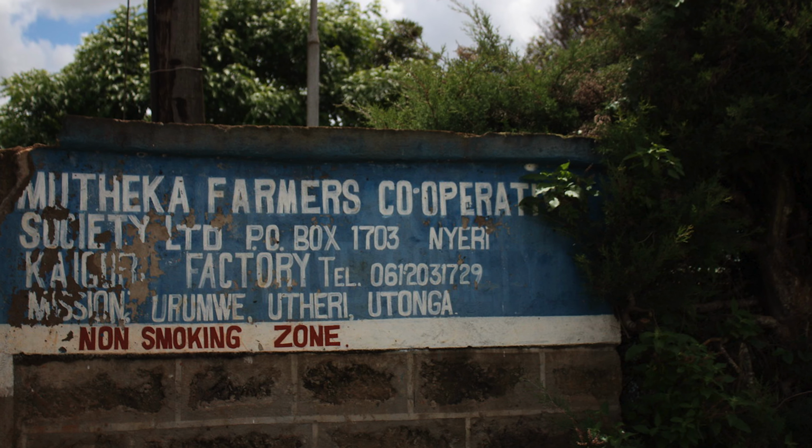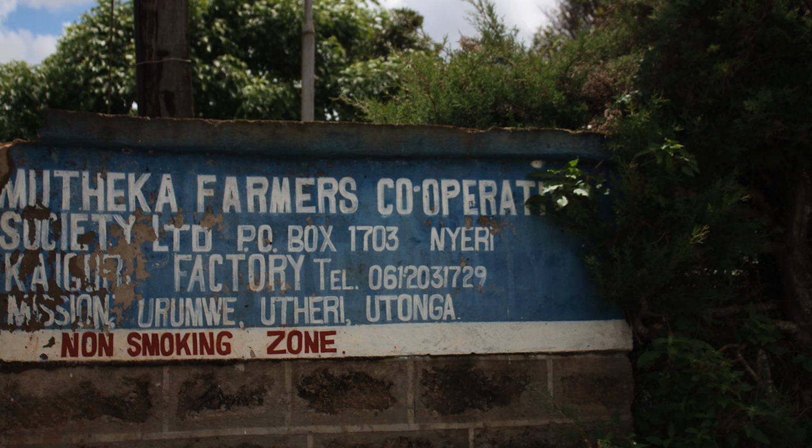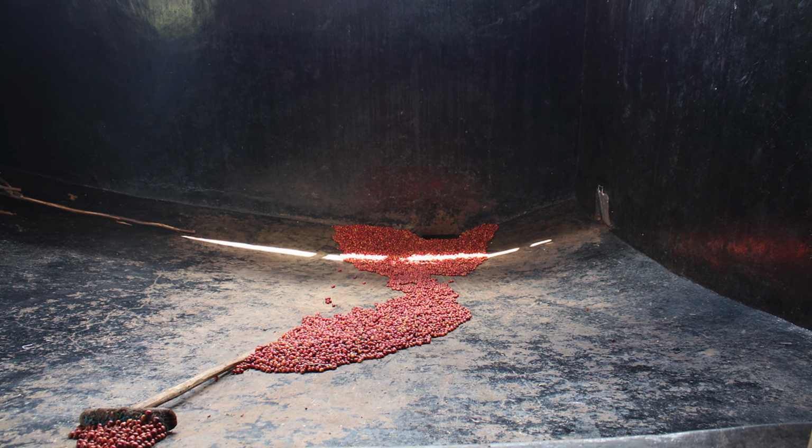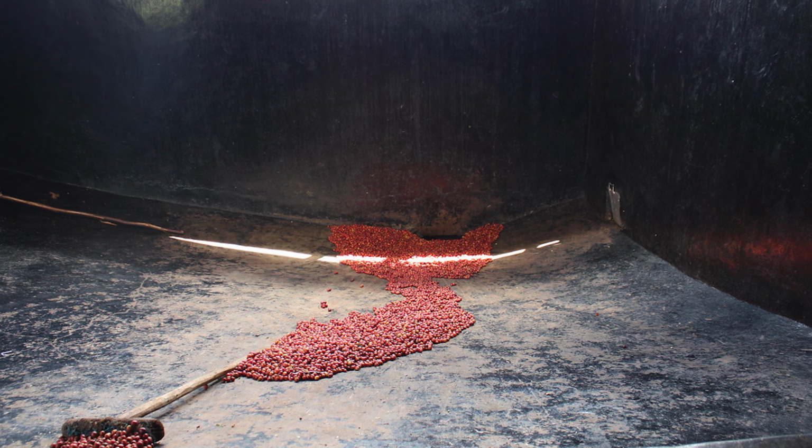So Kaiguri factory was first built in 1969 and it was under the control of the Tetu Coffee Growers Association. That's changed hands. In 2004 it became part of the Mutheka Farmers Cooperative Society. And that's a group that actually run 7 washing stations, including Chirongi, Kegwandi, Kihuyo, Mutuaini and some others that I can't remember right now. But all of them are held operating at a really high level, trying to produce really good specialty quality coffee. All in, there's about 4,600 members, of which about 500 are delivering to the Kaiguri factory.